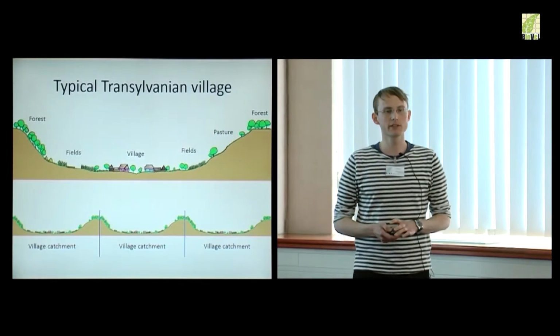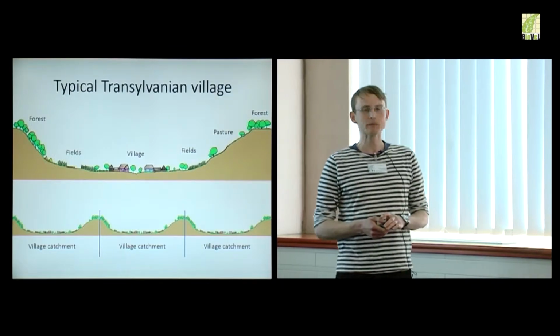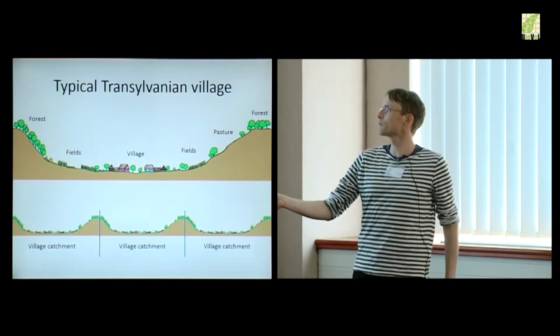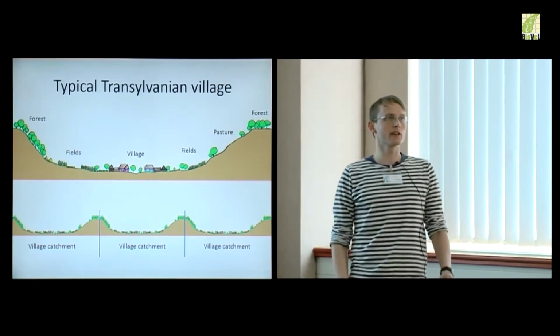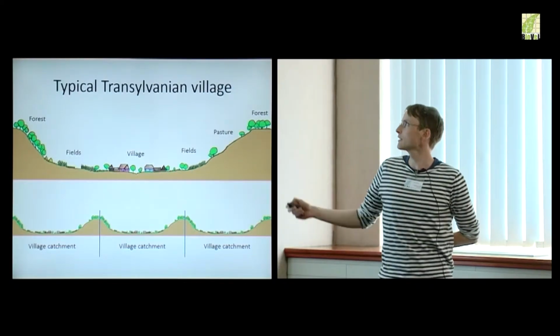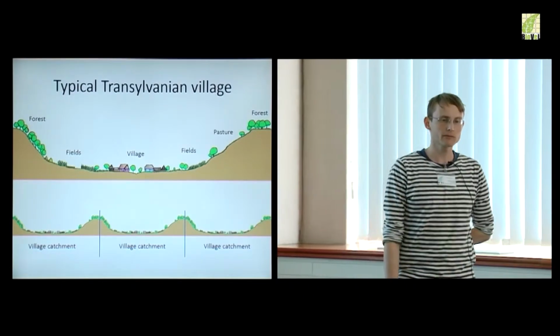A typical village in Transylvania looks like this. You have the village in the middle of the valley, and surrounding that there are gardens. Then, still in the shallow areas, there are fields around the villages, and then on the slopes there's pasture, with sheep and cattle grazing, and mostly on the ridges and on the hills there's forest.